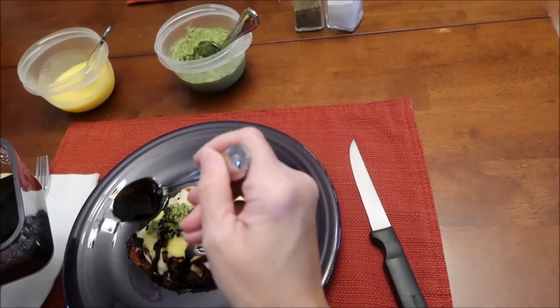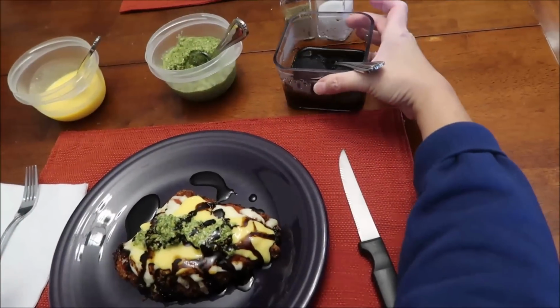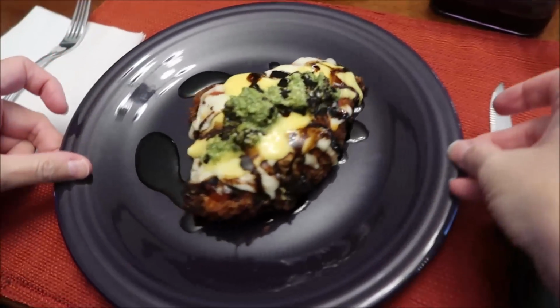But anyway, this is going to be our dinner tonight. And I'm just very pleased with myself that I was able to pull this off.